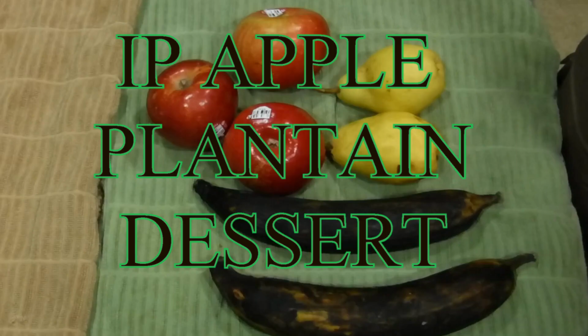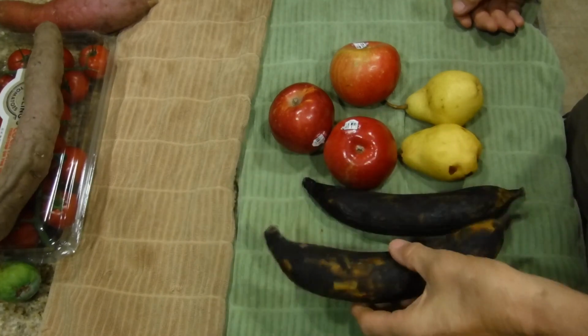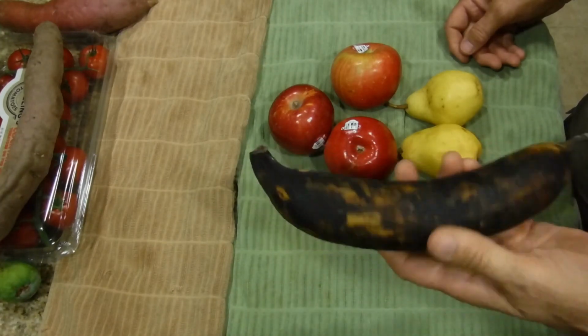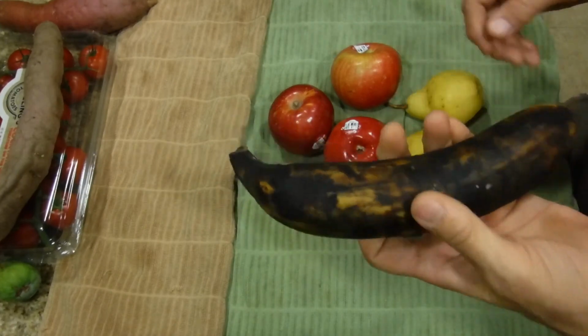Instant Pot apple plantain dessert. What we're doing today is another plantain dessert. So what do you think I can make with 3 apples and 2 plantains? One of these plantains is not going to be used. Now these plantains are not bananas. It's important to know that.